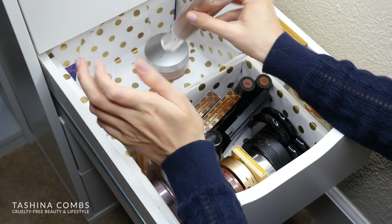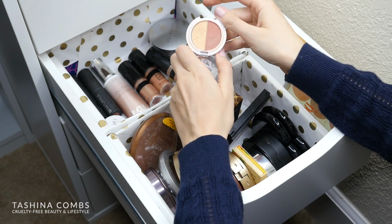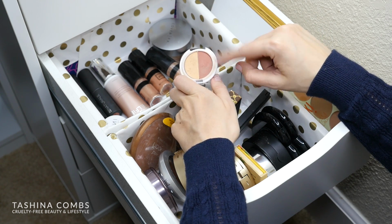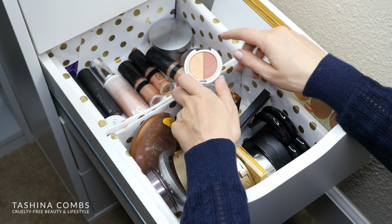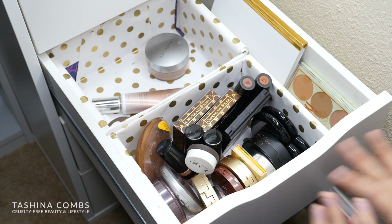I think it's pretty. Oh, and this one was hiding. This was a little Pacifica Glow and Sunkissed duo. I am going to keep this. The bronzer part is a little bit red. It's not my favorite bronzer for that reason, but I do like the duo and I like using them as eyeshadows.